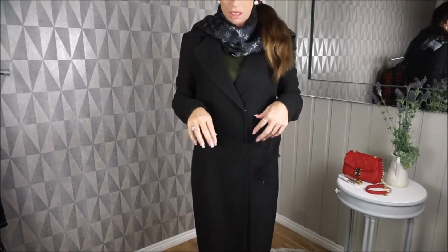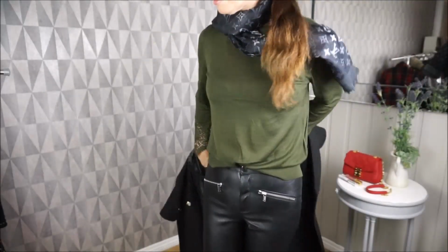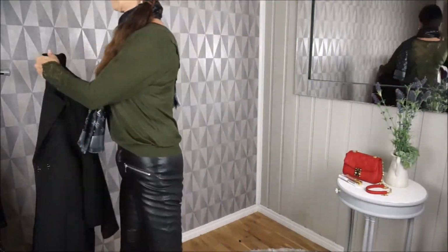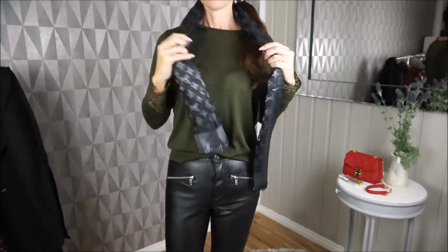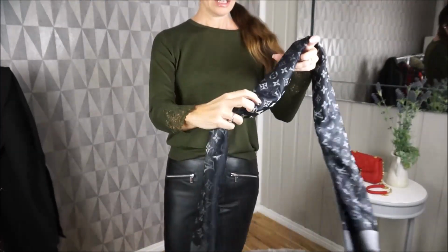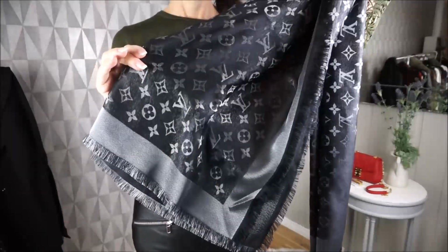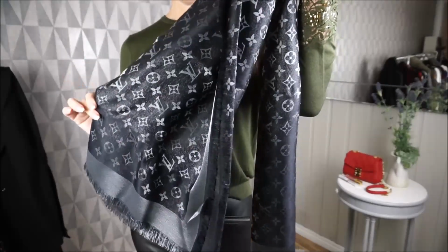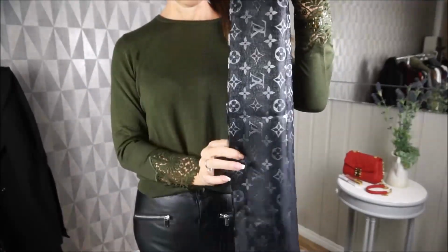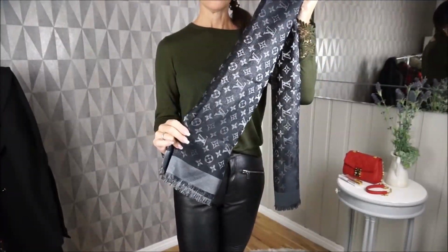So I will take off my coat, got one button. This one I think is from about last year, or is it longer? But it holds up very nicely.